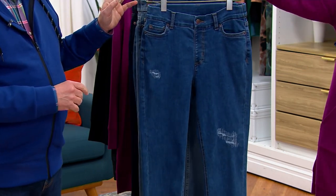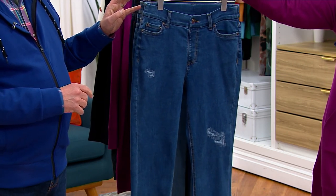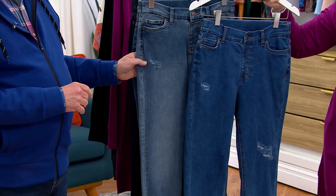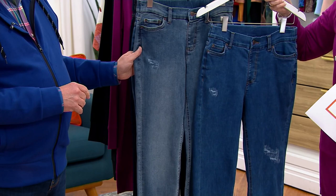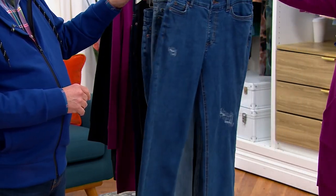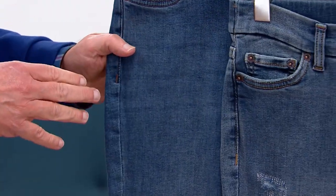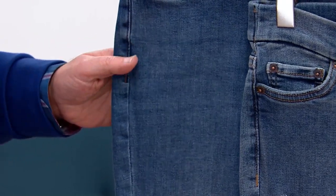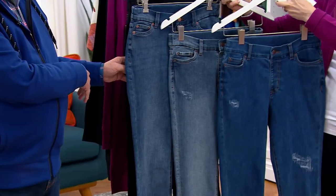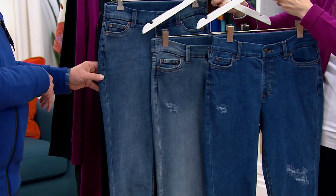This is called medium wash, and that's exactly what it is. It's your medium denim blue. But then the next one is called antique indigo wash. So it's definitely a lighter color. Then we'll go to the next one, and there you can see, I'm gonna just hold these all up. That one is called river wash. So look at the difference. Medium wash was the first one, antique indigo, and then this one, the back one, river wash.